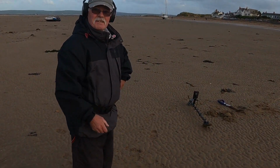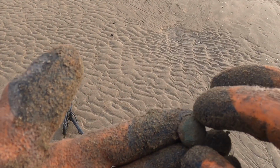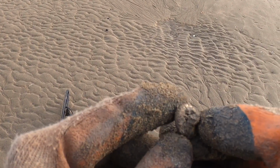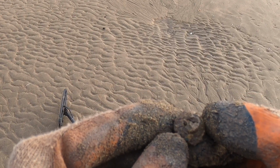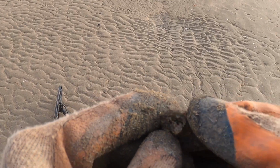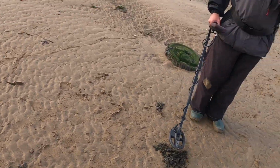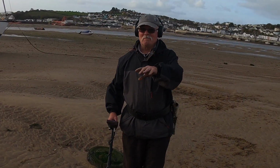Well, North Detectorist Devon just helped me find this, which is apparently a military button. You can see that's a 3-piece, I think. Still got the shank on the back, so that will clean up quite nice. Very cool. Sorry, that was a very squeaky signal for me. I would have dug it, probably still dug it, but well done.